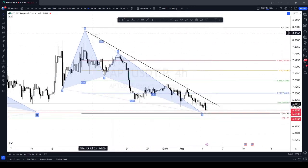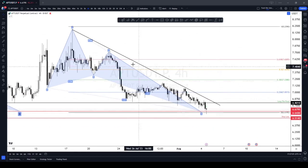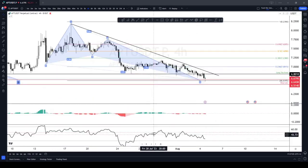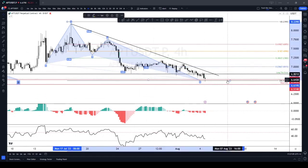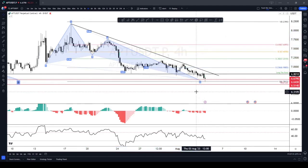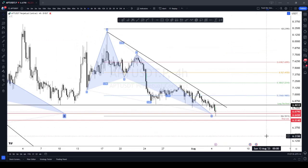We are ultimately looking for this break right here. Sorry if you hear my dog with his toy in the back. But ultimately we are looking for this with some bullish divs playing out, or looking to play out here, to break out of this and start hitting some of these higher targets up here. So far, still looking good. Stop loss down there.